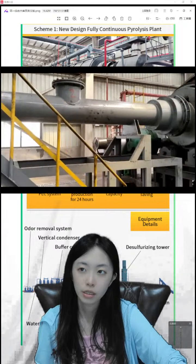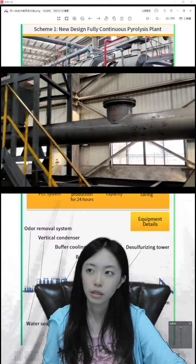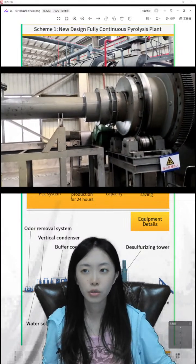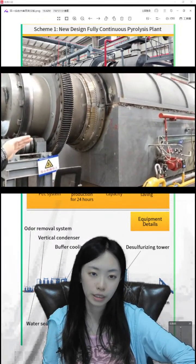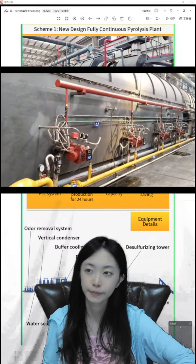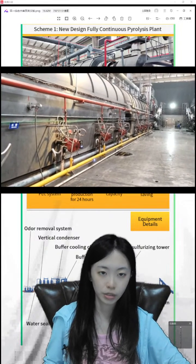This is the feeding door. If you use the fully continuous or the semi-continuous, the only feeding way is to use the winch to put the powder in it, or the small plastic particles. If you choose the batch type pyrolysis plant, we can use the auto feeder, use the pump control, or use the conveying belt. It's also suitable for the batch type. But for the fully continuous, we only need the winch. Or if your raw material is liquid state oil sludge, we can use the oil pump.